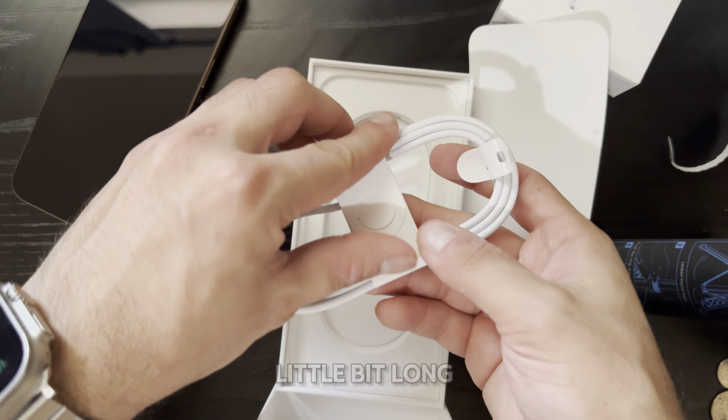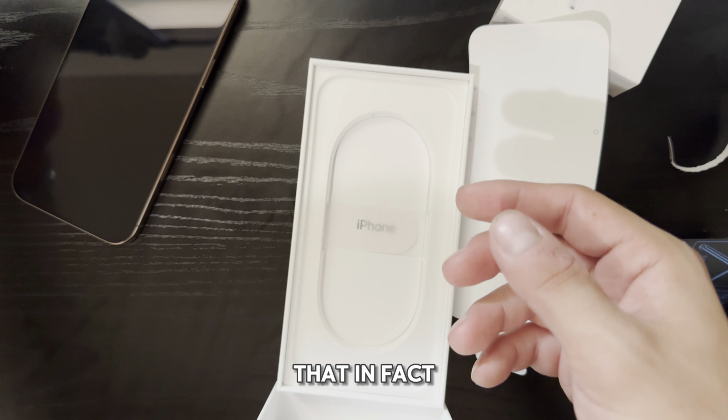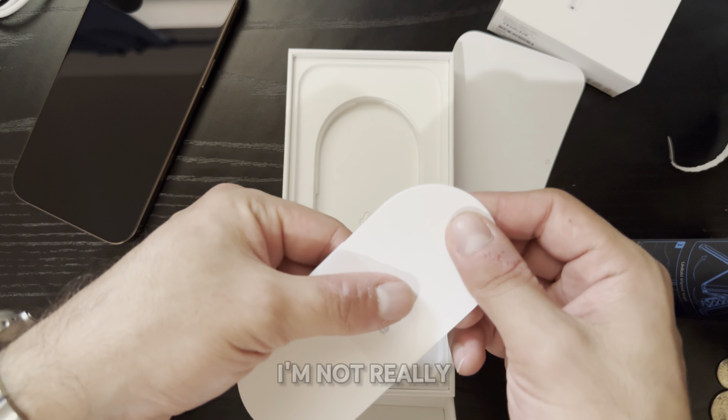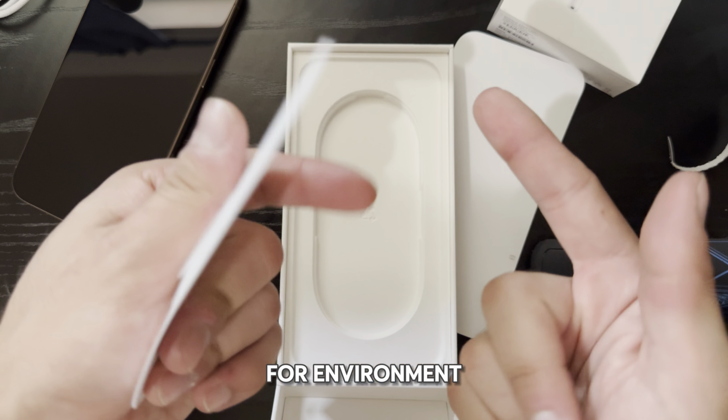The cable I did notice is a little bit long. I'm a big fan of that. Okay, huge fan of that, in fact. I don't like the super short cables that sometimes they give. It's a little bit annoying. Aside from that, obviously no stickers. I'm not really against the whole no stickers thing. It's actually pretty good for the environment, you know what I mean?